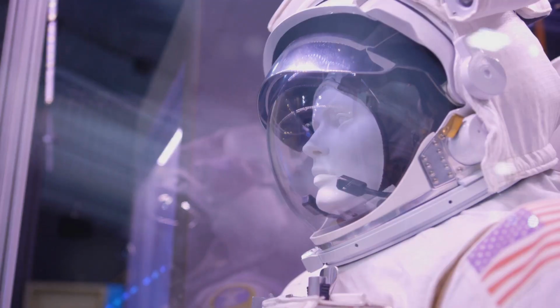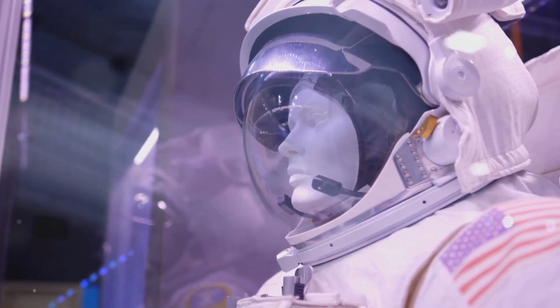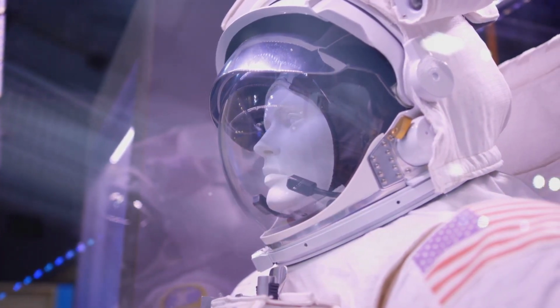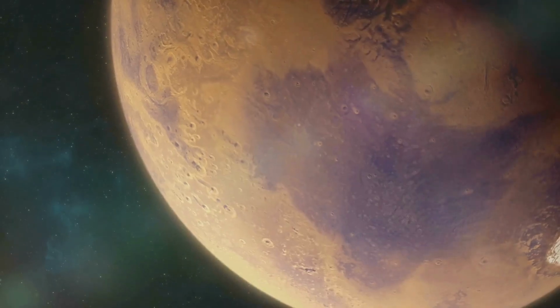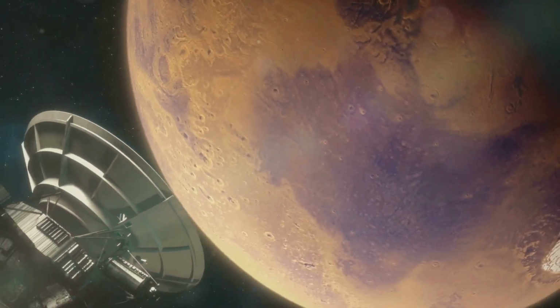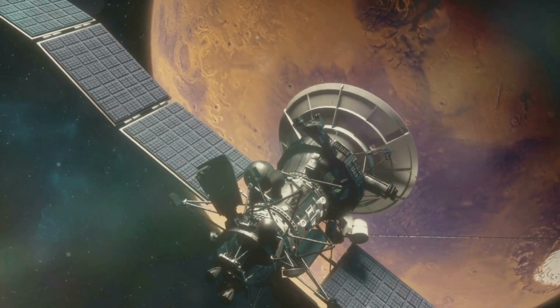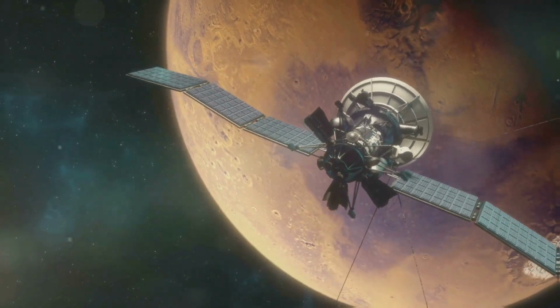Moreover, even if we could overcome the distance and technological barriers, there are other practical issues to consider. For instance, the harsh conditions of space travel, such as cosmic radiation and the need for sustainable life support systems, present significant risks to any potential missions. Additionally, the time it would take to travel to these planets means that any mission would likely span multiple generations, raising ethical and logistical questions about the feasibility of such endeavors.